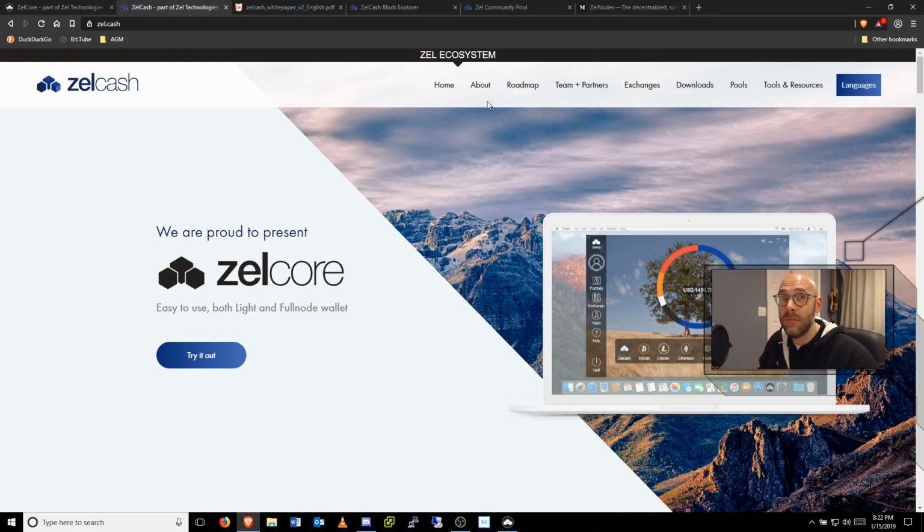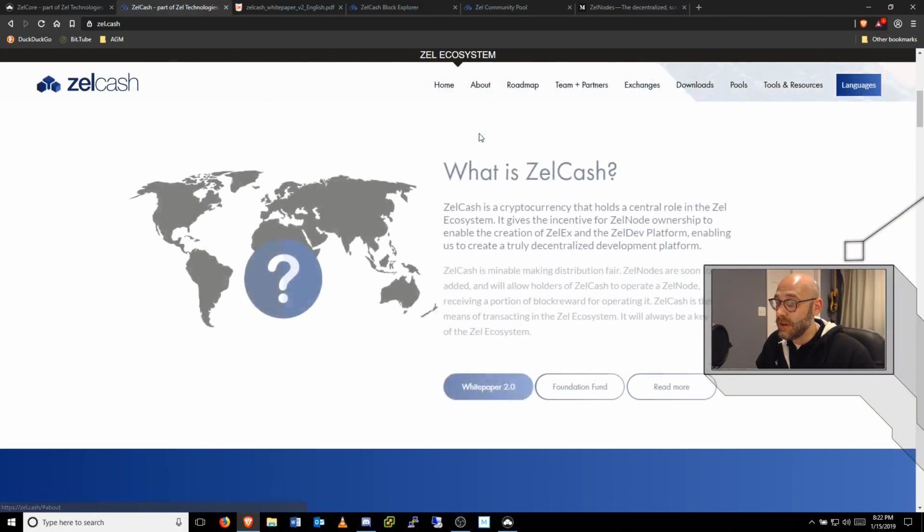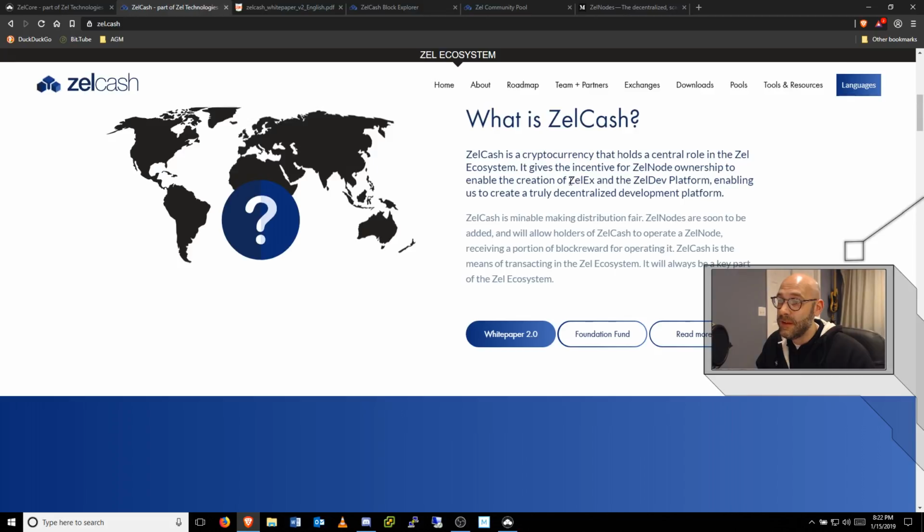And if you want to learn more about different branches that they're getting into, we just click this About button here, and we have a little bit of a hint right here where it says the ZelX exchange. This is their decentralized exchange, which they're going to be working on in quarters 2 and 3 of this year. I just talked about that on their roadmap. They are also doing the ZelDev platform, which is their decentralized app platform. That's coming in quarters 3 and 4 this year. So 2 additional branches here now have been added to the Zel ecosystem.